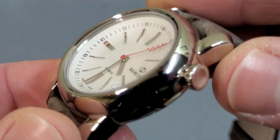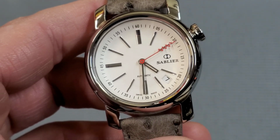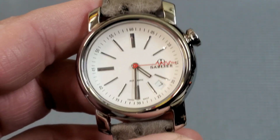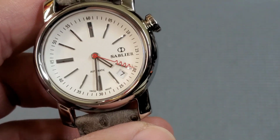Just really cool effect. Now the second hand is the real bit of whimsy on this one, and it's just plain fun. It's red. It has these kind of squiggles at the end here that make it look like, well, you guessed it, it's a wine corkscrew. Again, keeping with the theme.